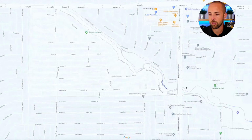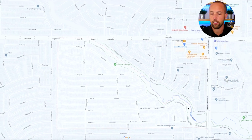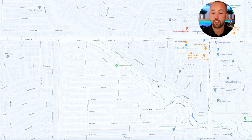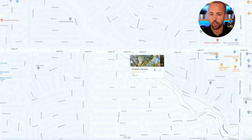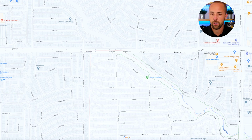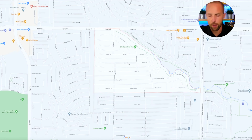I'm sure they came from all the way over here from Jack Carter Park up here, just following the trail, the Spring Creek right here. That's what it's called, the Spring Creek right there. So there's a little park right here with a little jungle gym, not too big, but there were a couple of families out there with their young ones. There you go, that's what it kind of looks like. So you've got some water out here. But yeah, really a nice little neighborhood.